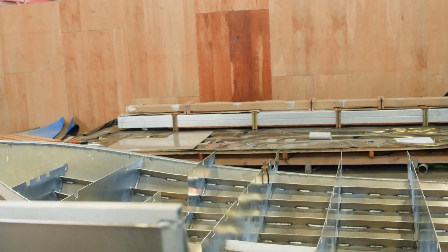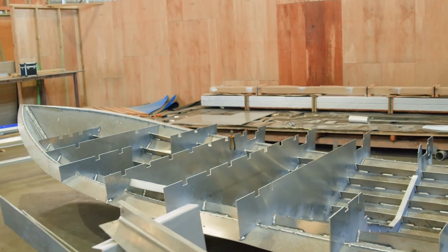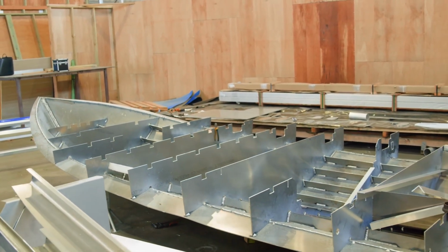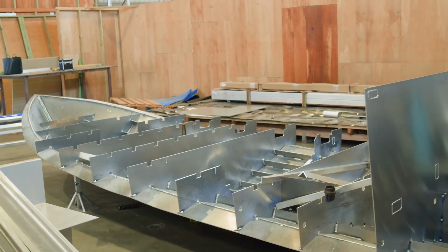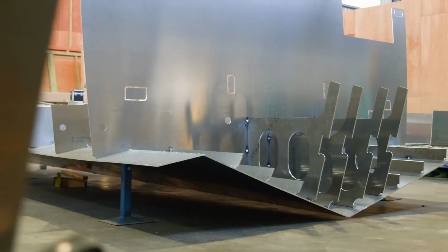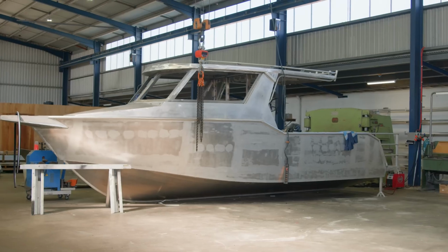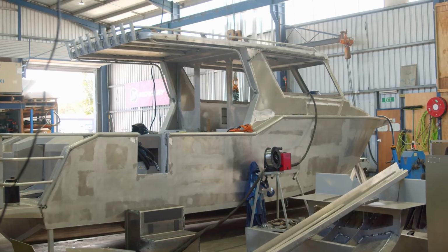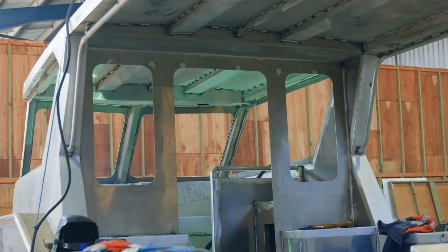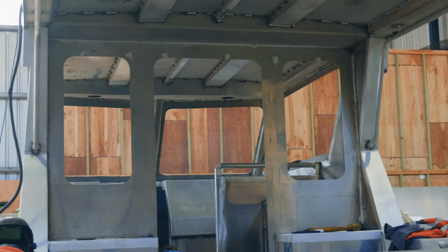There's a few new ones coming up, obviously. CNC just released a whole new range of boats. We've got a 65-10 walk around down the back at the moment that we've just started. But other than that, we've been pushing a few boats out a year. As you can see in the background there, we've got the GM86 in progress at the moment. It's been a slow build, but we are getting there on it.